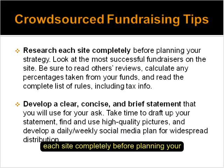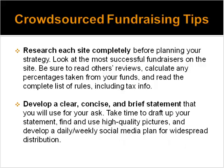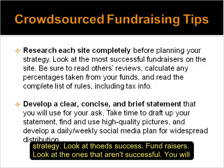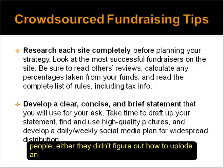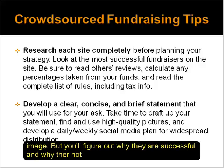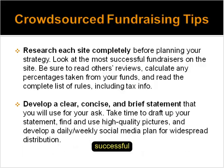As I mentioned, research each site completely before planning your strategy. Look at those successful fundraisers. Look at the ones that aren't successful, and you will probably notice right away that some of the people didn't figure out how to upload an image. You'll notice the ones that are not successful and why they're not successful. So really take some time to study that.